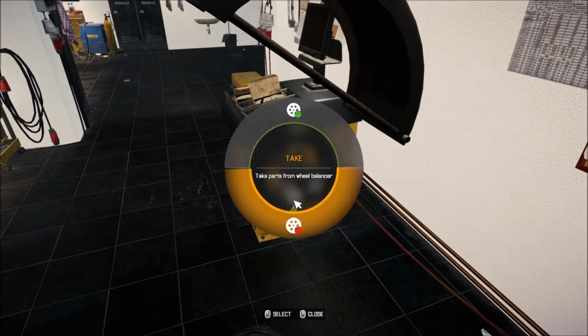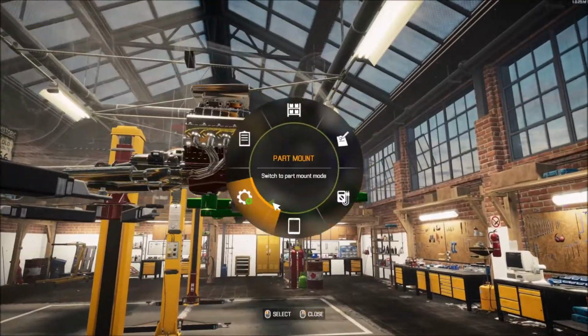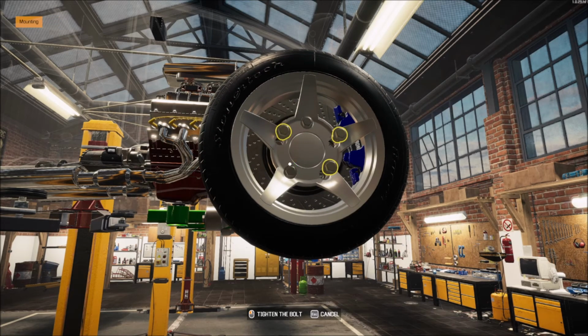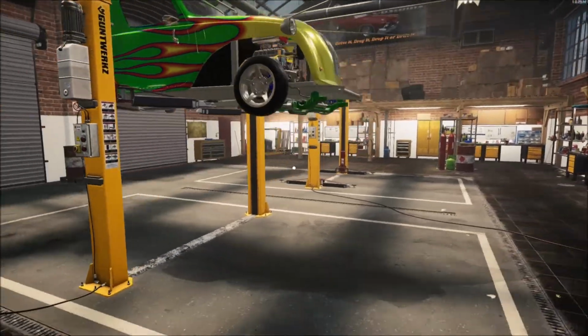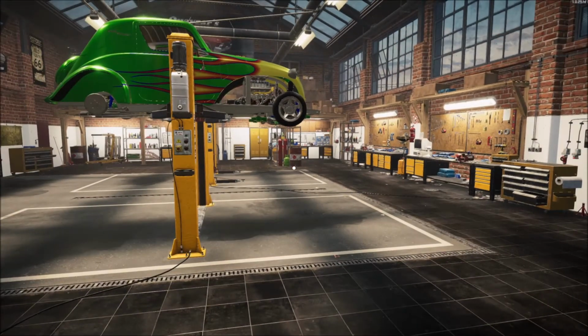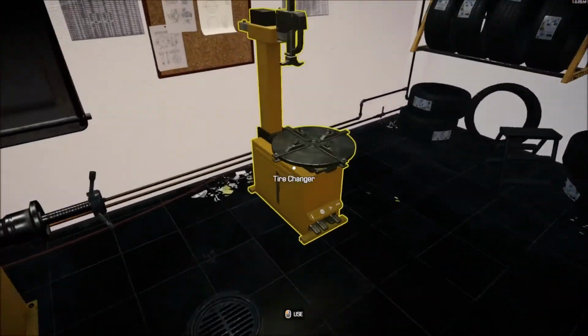But I may go with like my 70% chrome look as well. So yeah, I think that's what I want to do for the front end right there. Actually, I think that look actually looks pretty good.